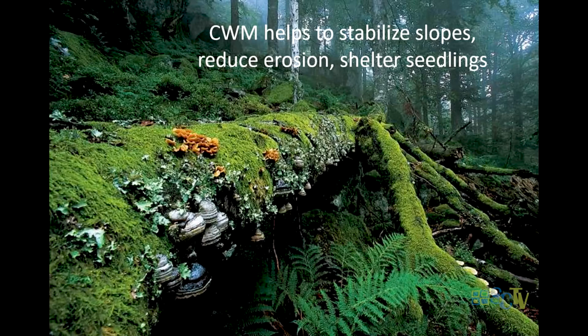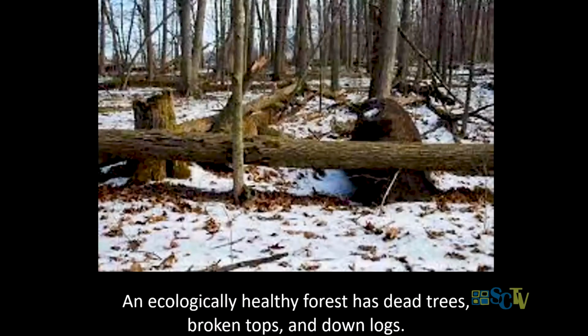And those logs that are rotting on the ground, holding back the water, adding organic matter, they're also good, especially if they're on a hill. They're going to stop the water going down the hill. They're going to slow down the erosion. They're going to hold everything in place. So they're incredibly important on slopes.